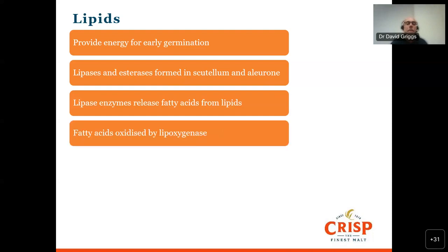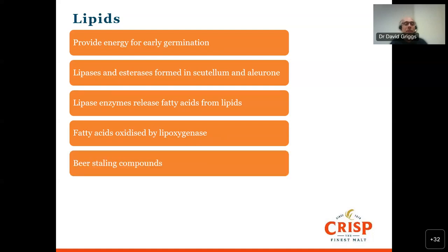And then potentially these fatty acids can be oxidized by the enzyme group lipoxygenase. So if anybody's been round a maltings and you pick up that cucumbery aroma, that's lipid degradation that's going on during germination. But the danger is that some of those fatty acids, if they undergo oxidation by lipoxygenase, can then become beer staling compounds.